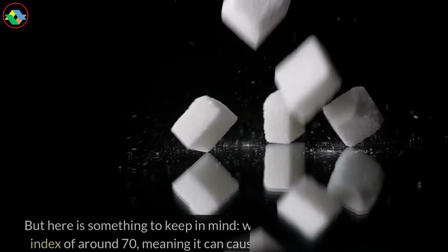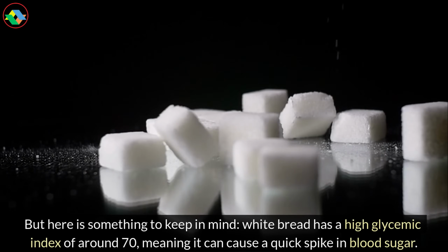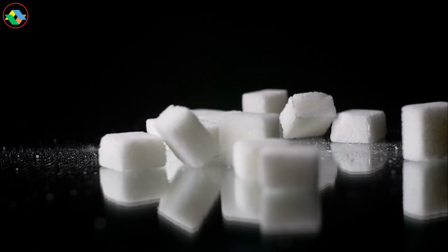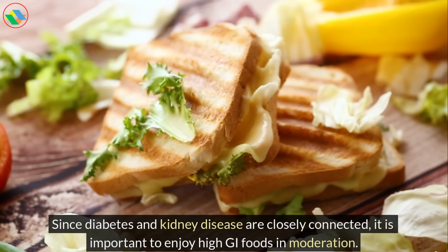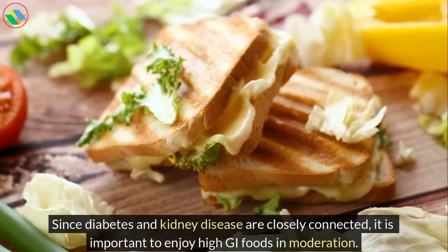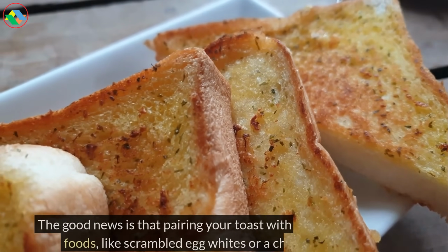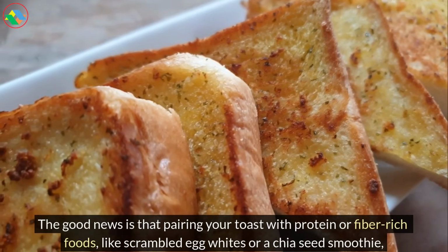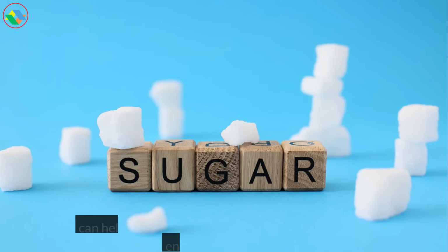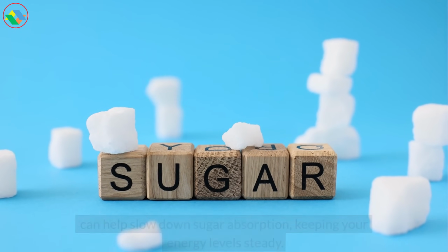But here is something to keep in mind: white bread has a high glycemic index of around 70, meaning it can cause a quick spike in blood sugar. Since diabetes and kidney disease are closely connected, it is important to enjoy high GI foods in moderation. The good news is that pairing your toast with protein or fiber-rich foods, like scrambled egg whites or a chia seed smoothie, can help slow down sugar absorption, keeping your energy levels steady.